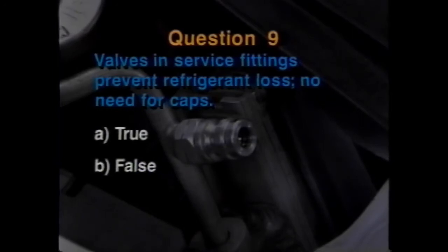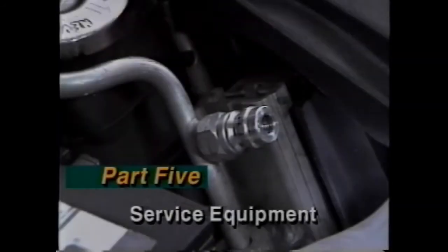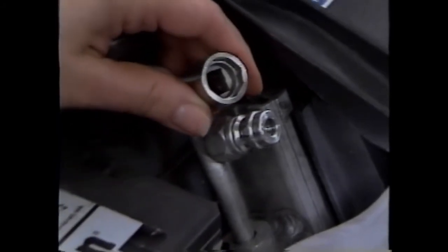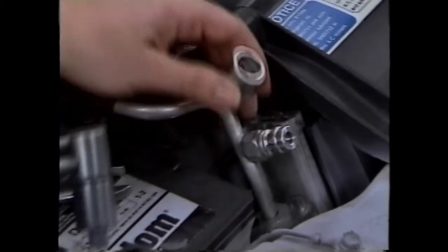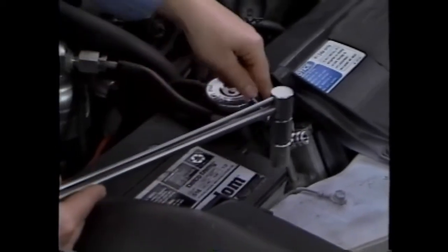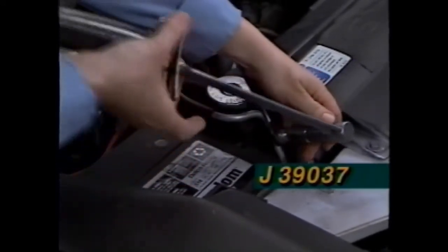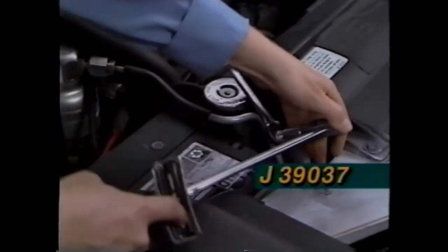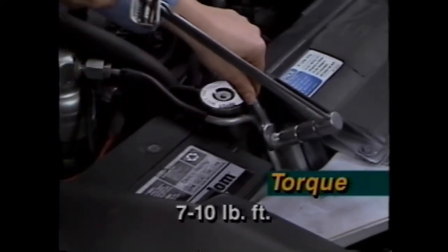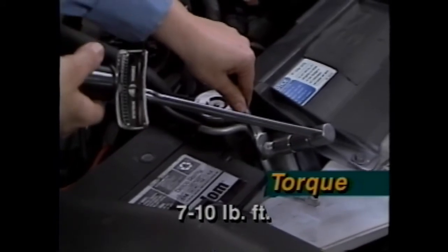True or B. False? If you're already familiar with traditional air conditioning service procedures, you'll find working with R134A is not much different. There are, however, several new tools which you must use. To begin, notice that the removal or installation of a service valve requires the use of special socket J39037. A backup wrench must also be used with this socket. Torque the valve to 7 to 10 foot-pounds during installation.